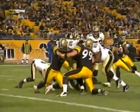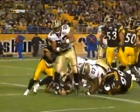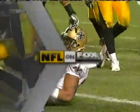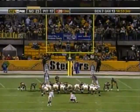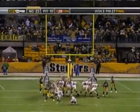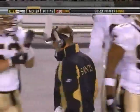Now, that's not the type of Steeler football we're used to seeing. Again, playing without Polamalu, playing without Deshea Townsend. That being said, the New Orleans Saints have made a first-half statement here in Pittsburgh as they now lead by 7.